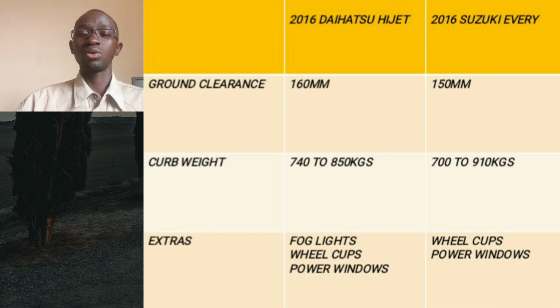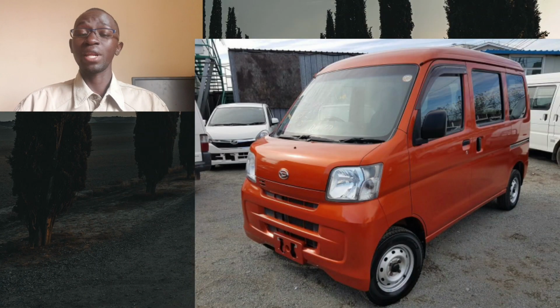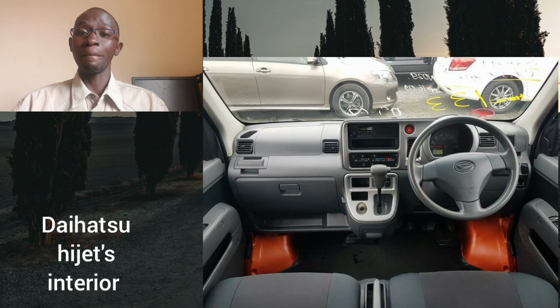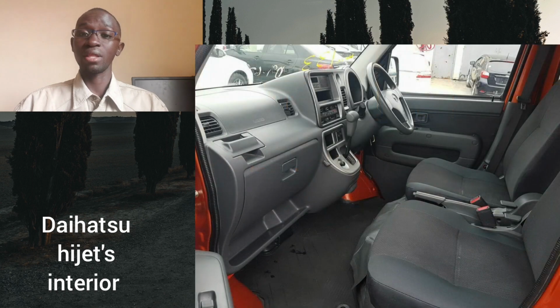So now, how about their exteriors and interiors? These are very basic cars, and exterior wise they almost look similar. They are boxy and tall, and this translates to a spacious interior. Speaking of the interiors, their dash designs are again almost similar, basic and straightforward. This being workhorses, they don't need to be extravagant in terms of the design and layout.